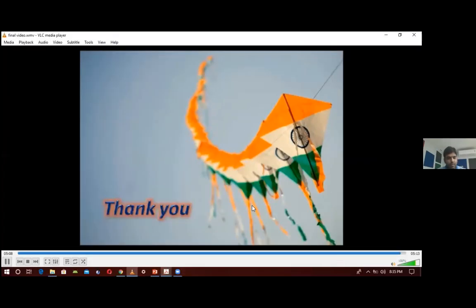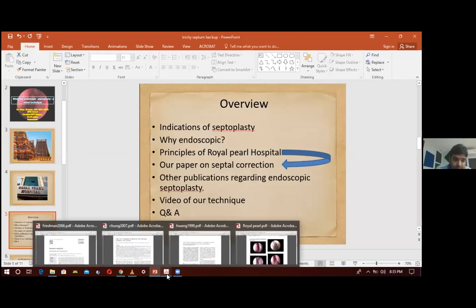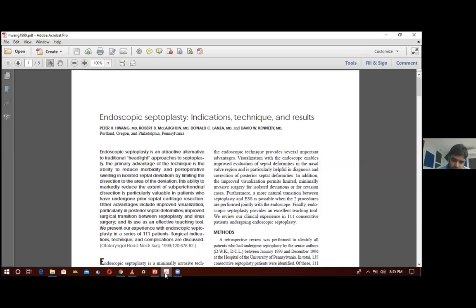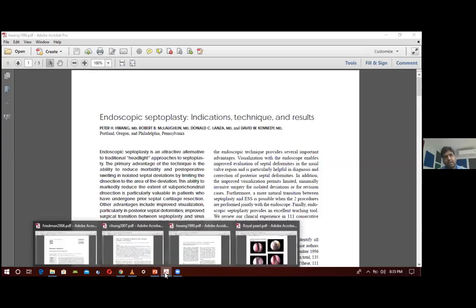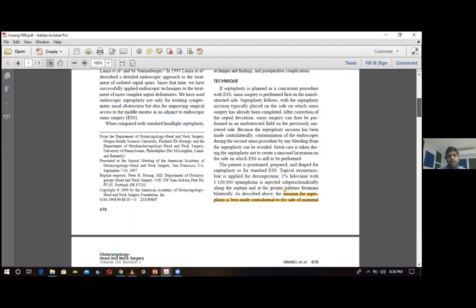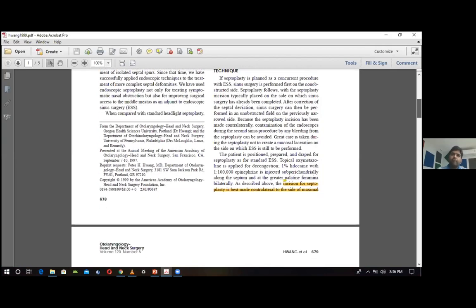Sorry, 1 minute. And now we will proceed with our discussion regarding the other journal papers. These are 3 journals which have been highly cited in almost all the research papers published regarding endoscopic septoplasty. We will not read the whole paper. We'll just go to the surgical section of this paper, where some parts are highlighted, which we think are the lacunae in this paper, leading to the evolution of Dr.